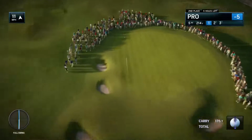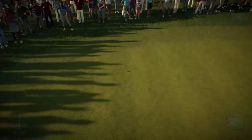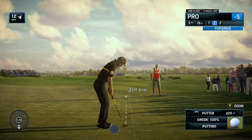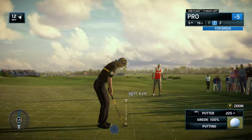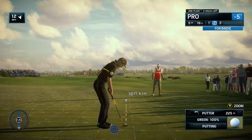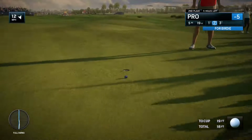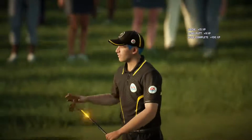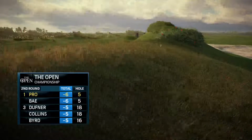This looks like it's going to find the target. Well, that's how you play the game right there. Knock it on the green and give yourself a good look at birdie. Made a par in his previous round. This time, it's for birdie. And he has it, Frank. I don't believe it.